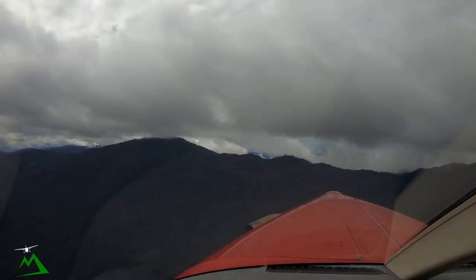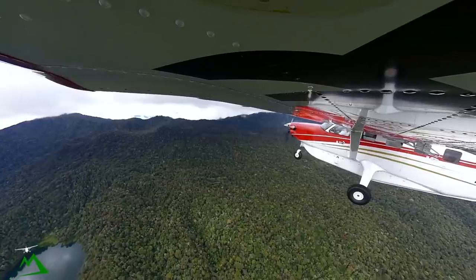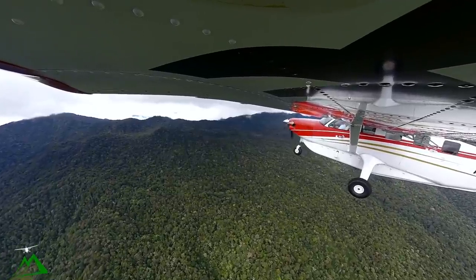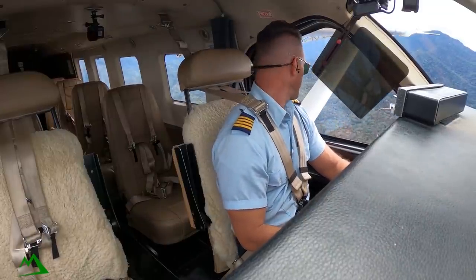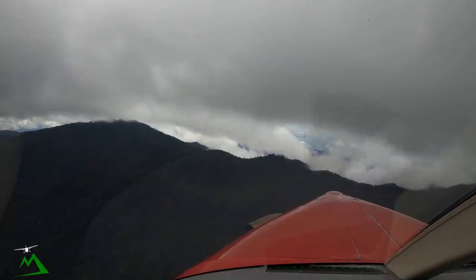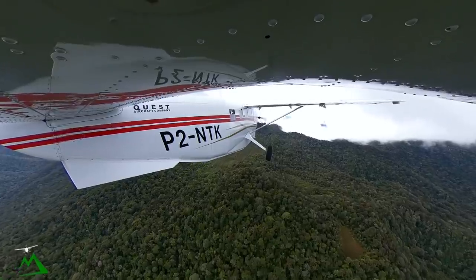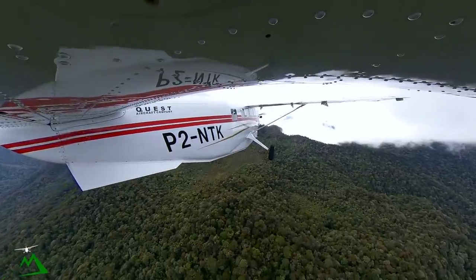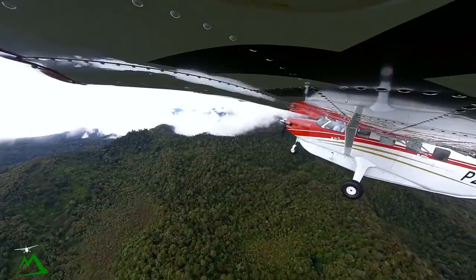The winds drop down to next to nothing. And take a look at this lake here. This is an oddity in PNG. There are not many lakes, especially at 8,000 feet plus. I wonder if there's any fish in there. I don't know. Even ridge crossings like this, low to the ground, lots of clouds around, never gets boring. It's so awesome looking.